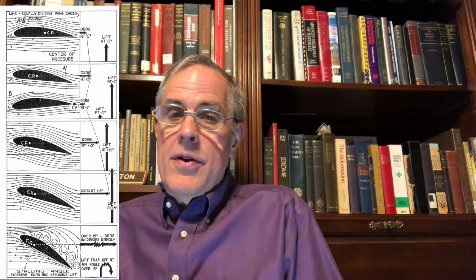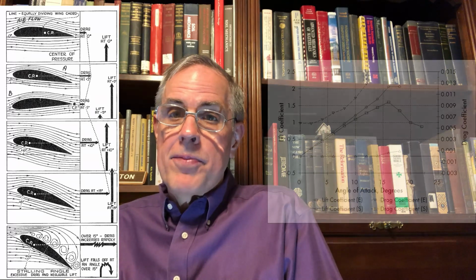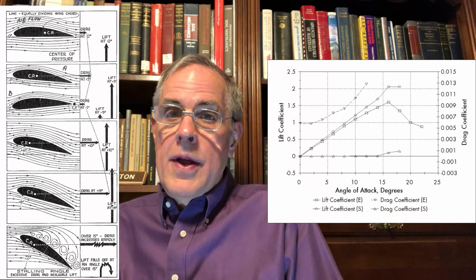What will happen is that when you reach the stall angle, the lift coefficient will keep going up, you will hit the stall, and then the lift coefficient will start going down. Now, if you experience that in actual flight, the result is usually not a good one, because once you lose lift, your aircraft will start to drop. If you lose a lot of lift, unless you can find a way of restoring it, your aircraft will meet the ground in a very unpleasant way.